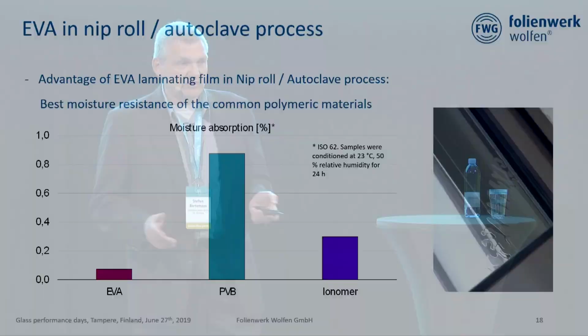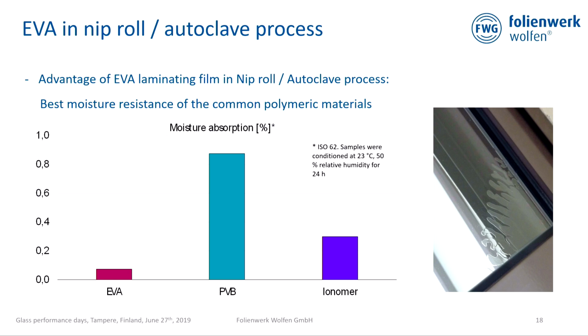If you talk about EVA for this kind of products, then we see here another advantage of EVA laminating film for applications where we want to have open edge, or where we want to insert sensitive, moisture-sensitive materials, and so on. You can see here moisture absorption of different materials, EVA, PVB, and ionomer. Done following the ISO 62 regulation, and you see that there's a significant difference between these materials. This offers you an advantage if we talk about the lamination, and if you want to avoid such pictures like you can see on the right side.